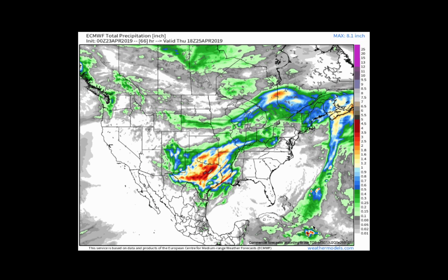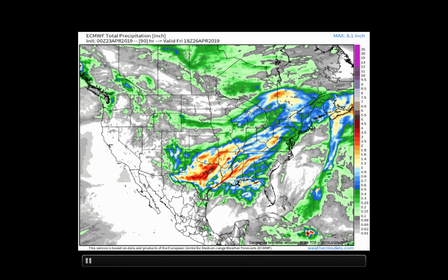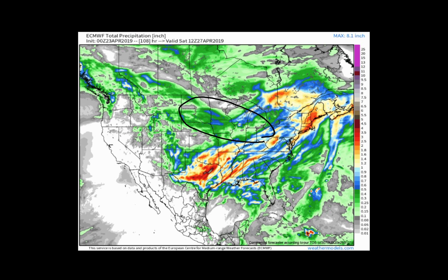That's how we get to a solution that looks like this. We just take the European model, just taking its direct output, running it out for the next 10 days, all the way into the end of next week. And what do you see? Well, it's pretty dry as the loop starts off across this region. But then as we get towards the last half, there you go.